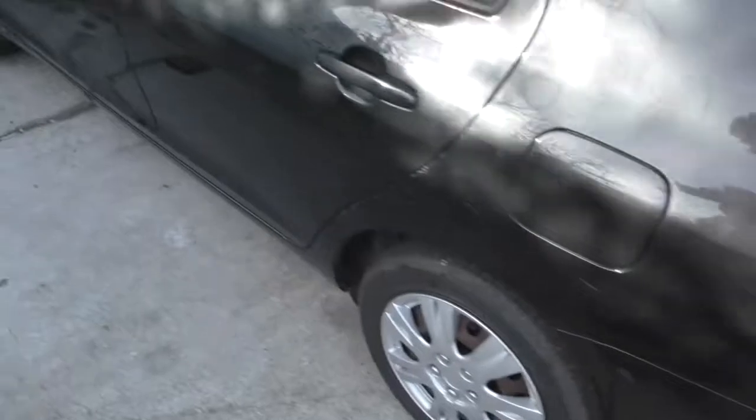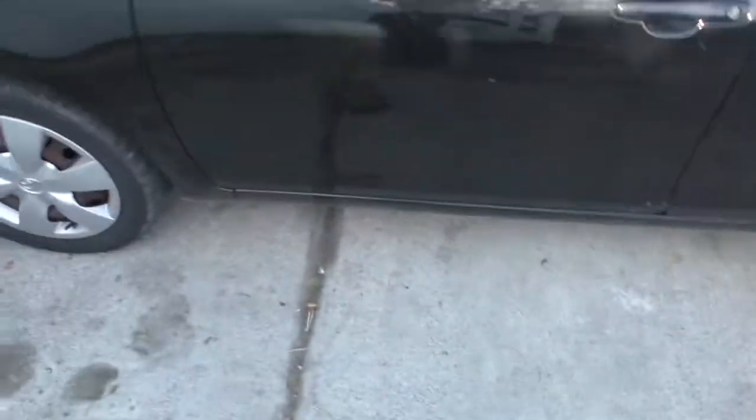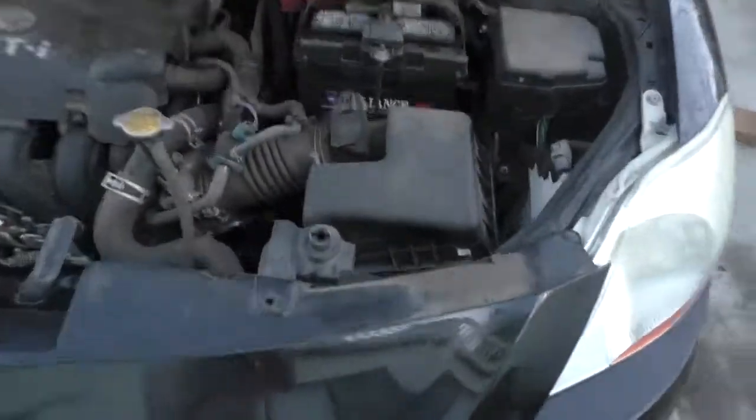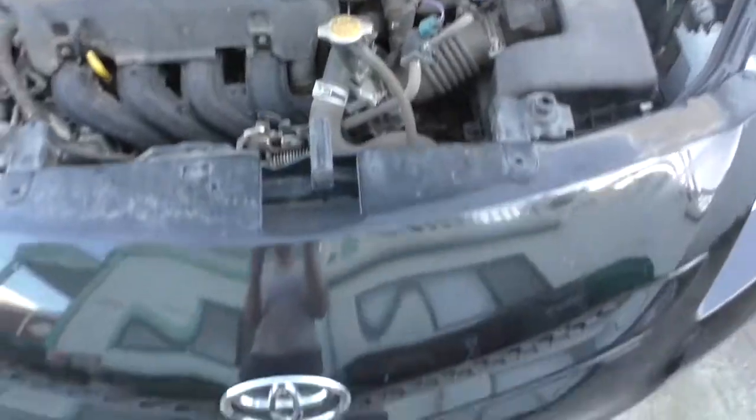So anyway, I'm about to wash it right now, and then I'm gonna buff everything out that I can and touch up the little spots. And then I'm gonna clean up the engine bay really good because it's really dirty. And then I'll probably just show you when it's done.